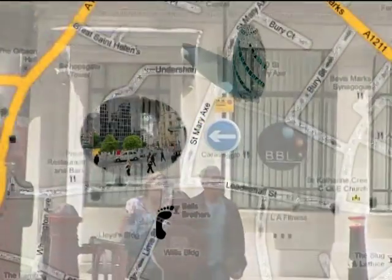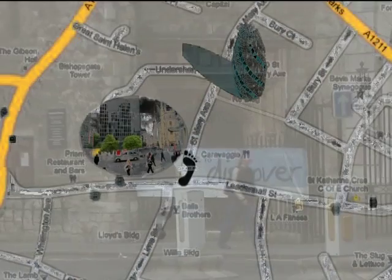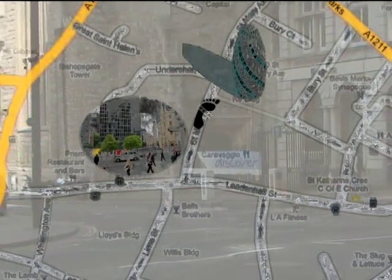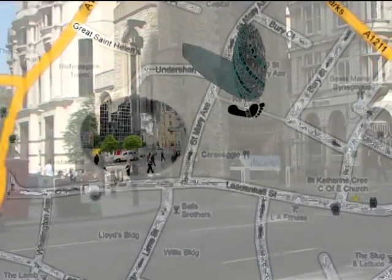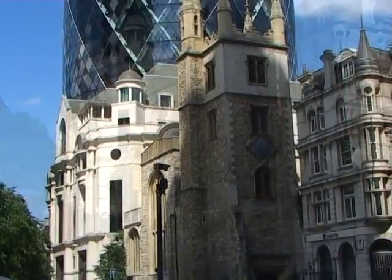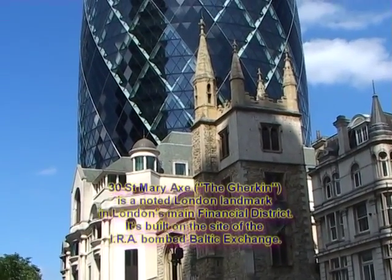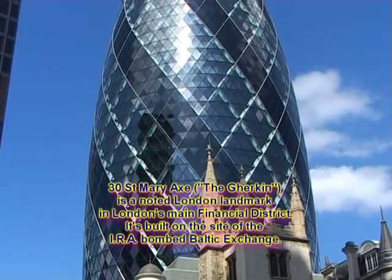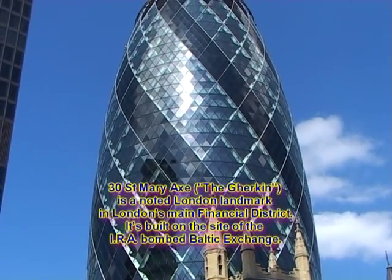On leaving the market and heading up Lime Street, cross the road into St Mary's Axe and it's official, you're in the financial district. The Gherkin, especially when the sun is shining, just graces the skyline with a majestic presence.